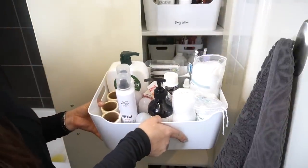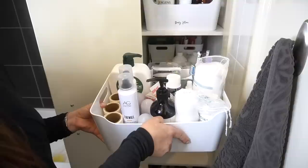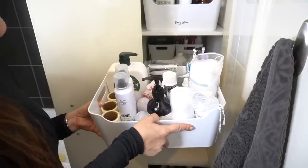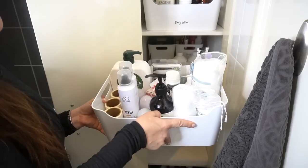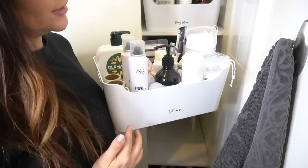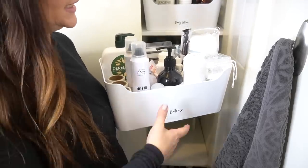They hold an absolute ton. They are really sturdy. One thing though is you cannot put them through the dishwasher. I've put them through the dishwasher once before and they got all warped. So you definitely just have to hand wash them. But they are really sturdy, durable plastic, so they wash up and wipe really easily.